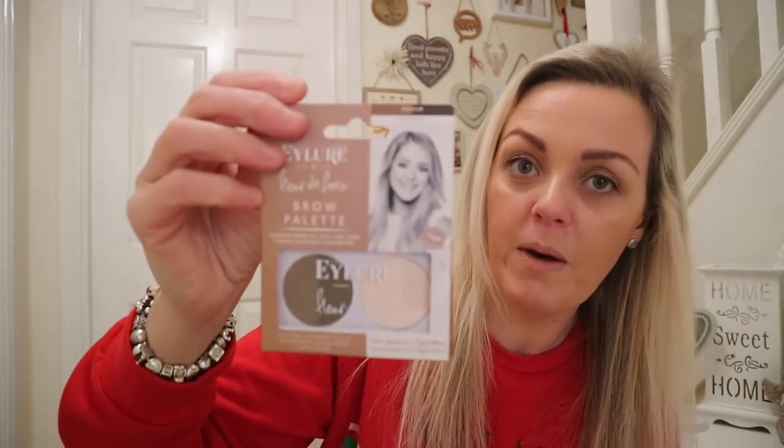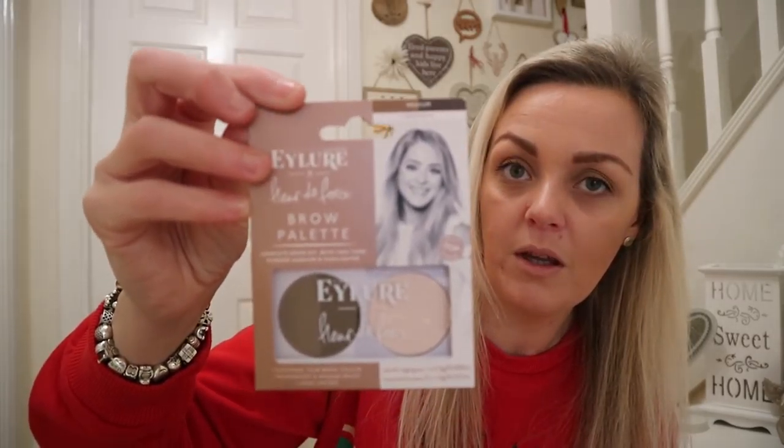Now, I think this is how you pronounce it. Is it Allure? Fleur de Force, I think it's called. Brow palette. It's going out of focus. And this was £3. It was £3 and it's basically a complete brow kit with two-tone powder shadow and highlighter. Beauty top vlogger. I got it in medium and they had it in medium and dark. I don't think they had a light one. I just thought I might as well try it. I mean, £3, I don't know how much you would normally pay, but I'm guessing it's going to be way more than £3.